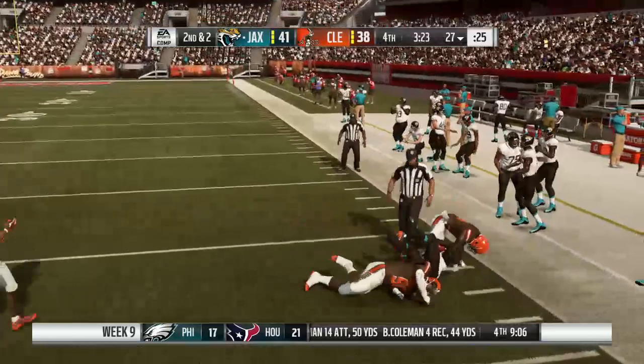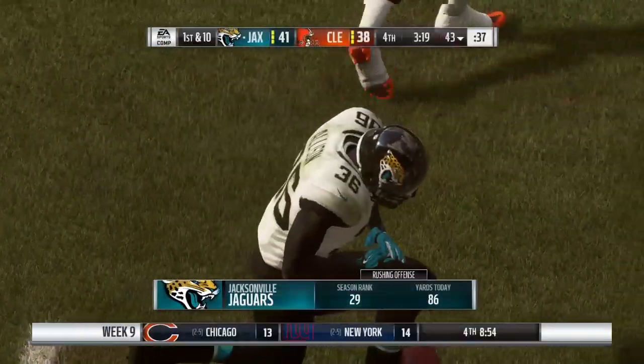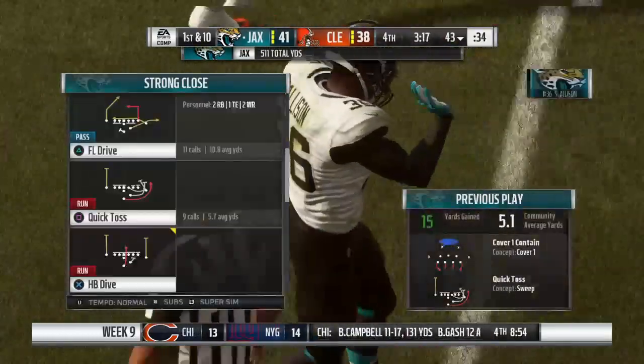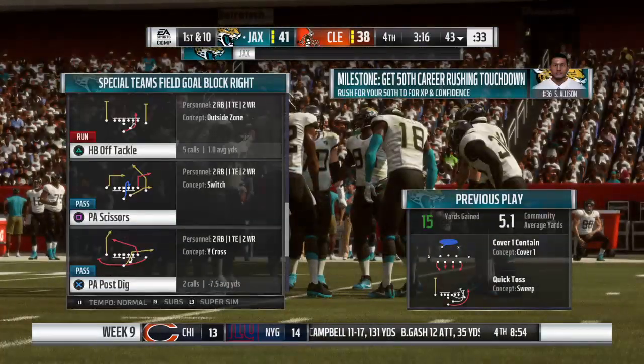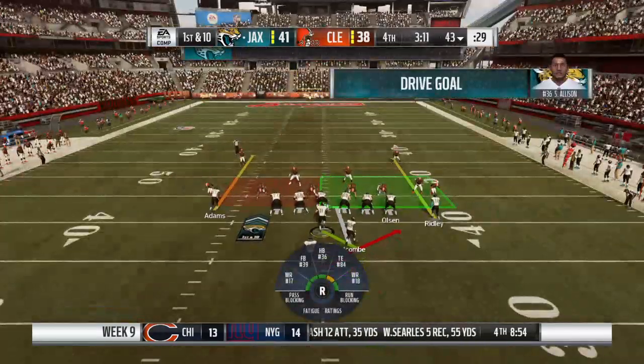Space to maneuver at the 40. And he'll take it to the 43-yard line. That one a pickup of 15 for Jacksonville. Back-to-back good plays have them on the move on 1st down.